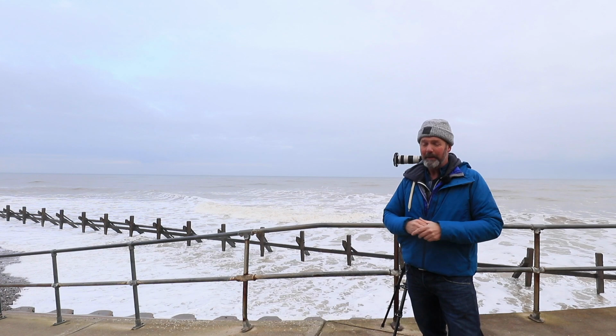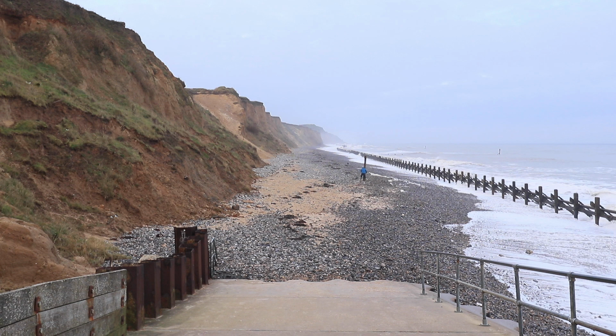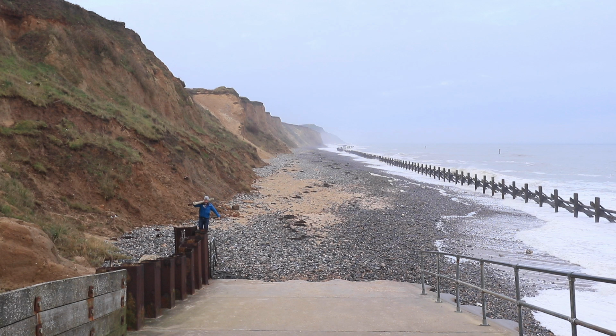So difficult to judge on the back of the camera in the field. But what I could spot in the distance was an old piece of sea defence that had washed up, and it was just bugging me. So I thought, well, I'll just quickly go down there and get that out of the way rather than trying to use content aware.